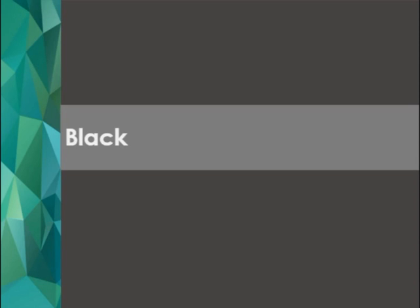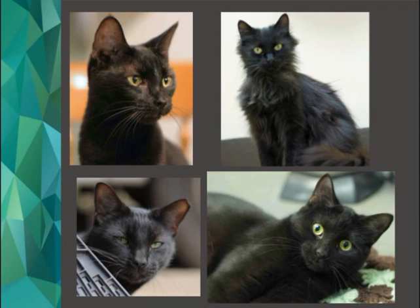Black cats are also common. Here are some examples of black kitties, and the female on the top right has a long coat.